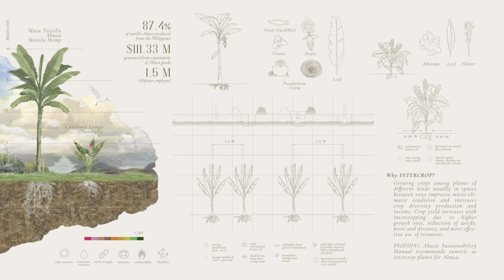Despite its varying usages, the main producers of Abaca remain to be in the Philippines, with Catanduanes Island being the largest producer in the world. However, despite its contributions to the Philippine economy, the Abaca industry remains to be underdeveloped with a lack of government support and public awareness. For this project, I researched on the planting requirements for Abaca.